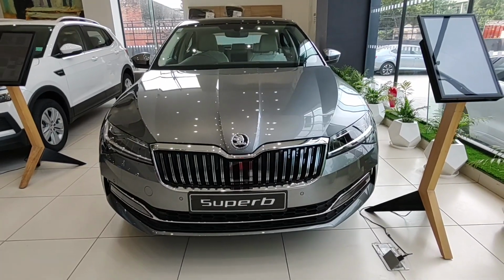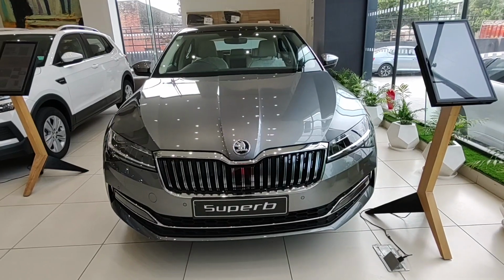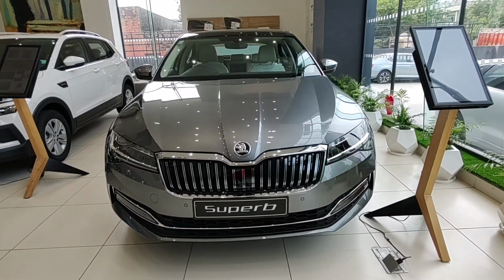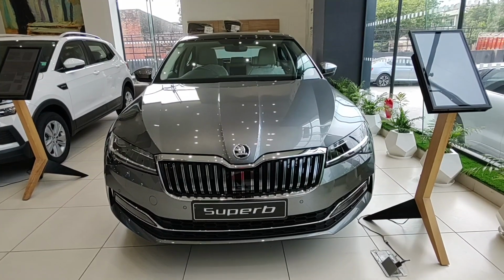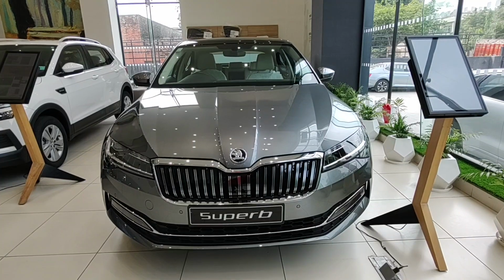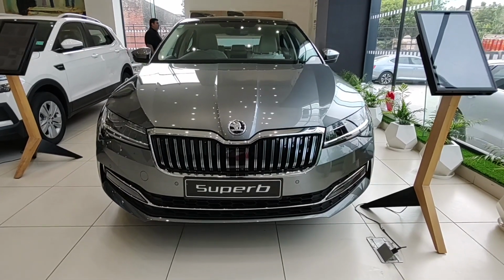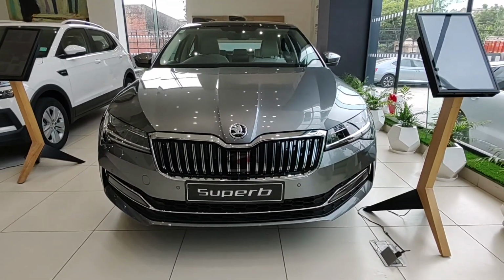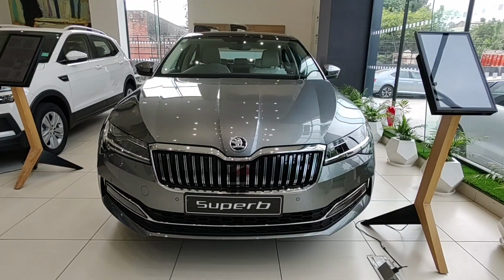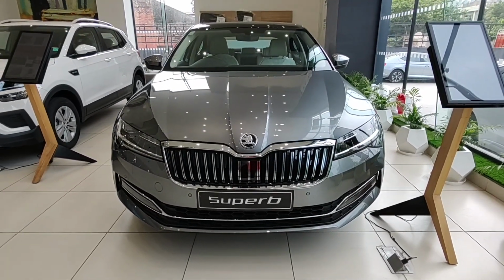But looking at the target audience of this car, they're not really looking at the budget options, because if you actually want to go for a car which offers the features, you can get most of them at half the price by buying maybe the Skoda Slavia or the Honda City, Hyundai Verna. And even if I talk about SUVs, the Safaris and the Cretas, the Seltoses of the world offer you most of the features. But this is to differentiate.